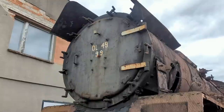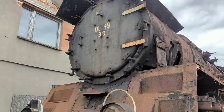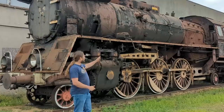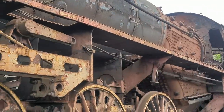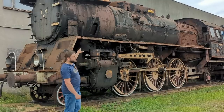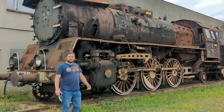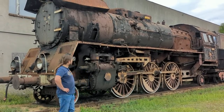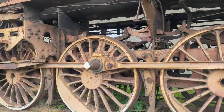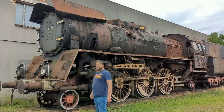This is OL-49 number 99, which again is sat here in very sad looking condition with the paint flaking off the side of it. It's just, again, cannibalised for parts. There's cladding missing off the side of the firebox. The connecting rod is missing again, and various bits of the trim have been pulled off, including bits on the side where the exhaust comes out of the cylinder up to the chimney. It's just all a bit, it's sad. It's really sad. And it's also a real amazing experience to be able to see actual legitimately abandoned steam engines in the 21st century. But it's also heartbreaking.